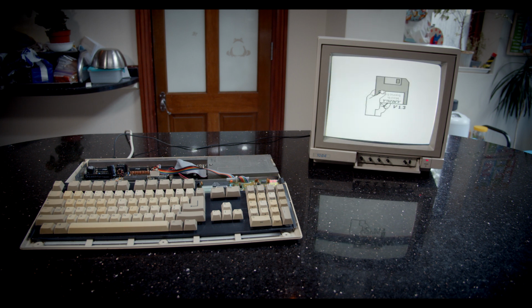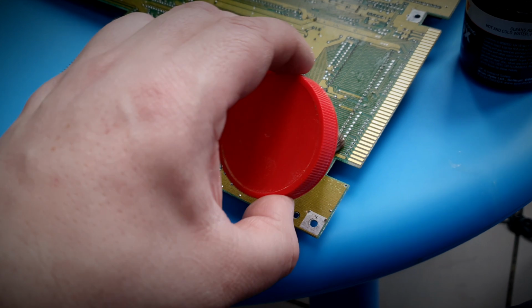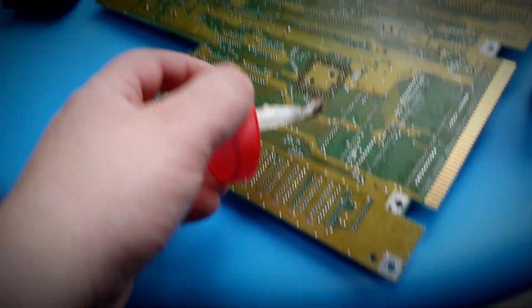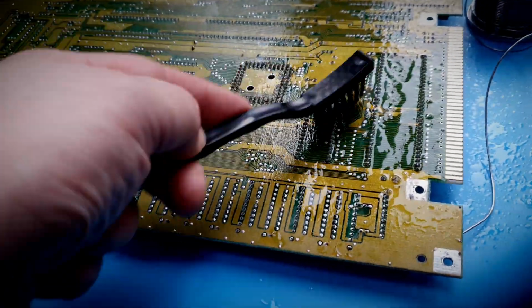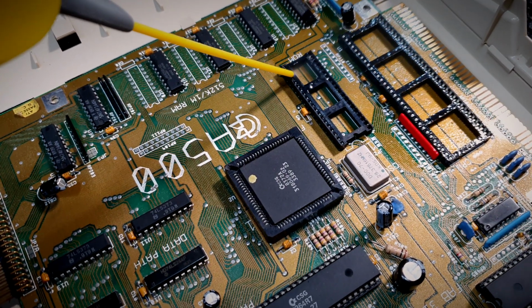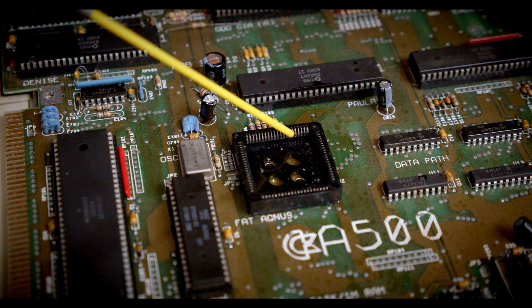I was about to say job done, but then after playing a few games on it, we had some crashing, and then some problems booting up when I switched it off and on. However, when it won't boot, if I poke the 68000 CPU or the Kickstart ROM, it does boot. So probably time to resolder the pins on the CPU and Kickstart socket, as some of those joints, yeah, they don't look their best. Once done, a quick shot of contact cleaner on both the CPU and Kickstart sockets, and we may as well redo the Fat Agnus socket while we're here too.